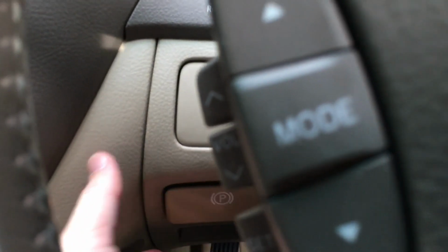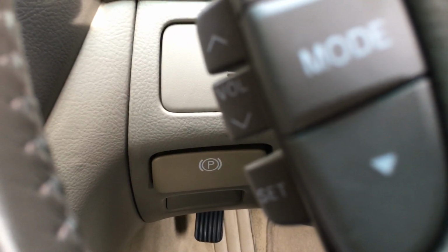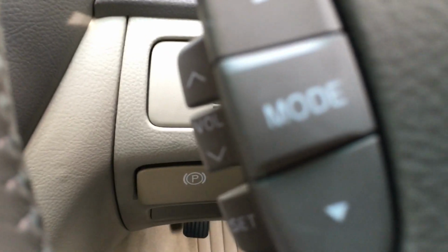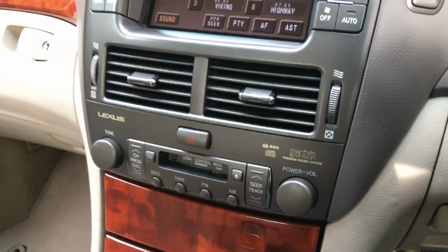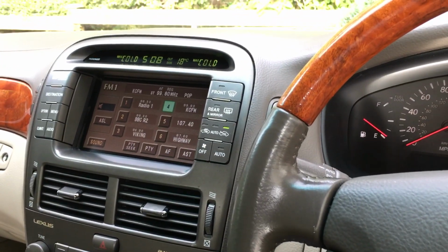The handbrake is here, foot brake, you barely need to click this on because I've just literally replaced the front discs, rear discs and pads, so it's literally a couple of clicks. Go two clicks and it's on tight. Apart from that, I think I've shown you everything, guys. If you've got any questions at all, just ask me.